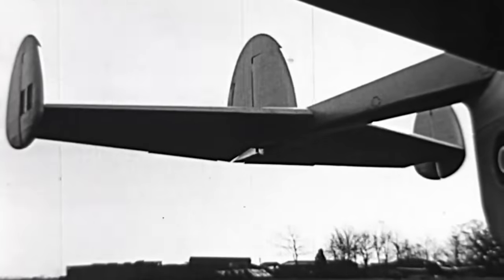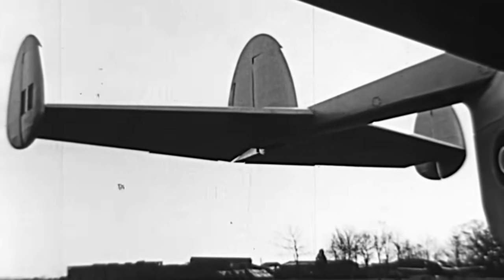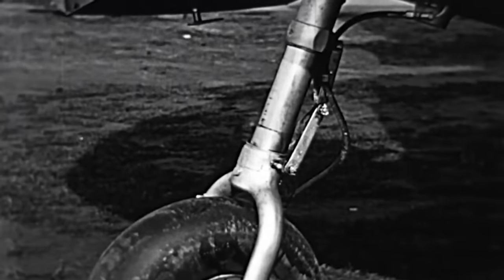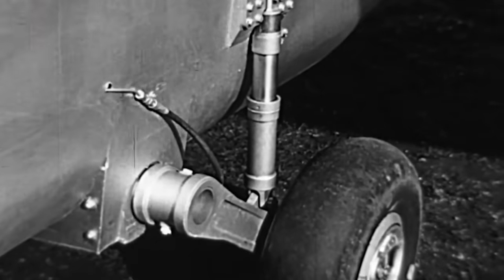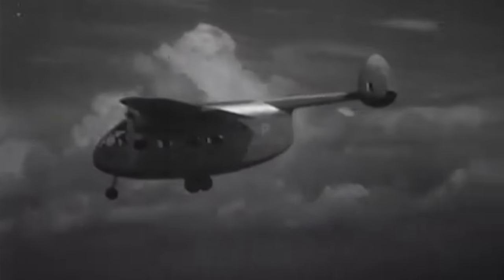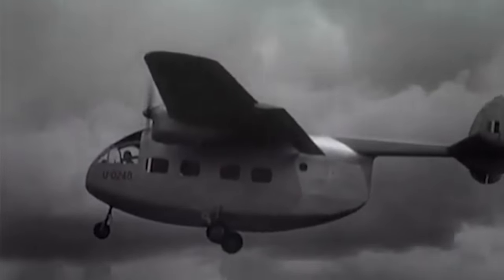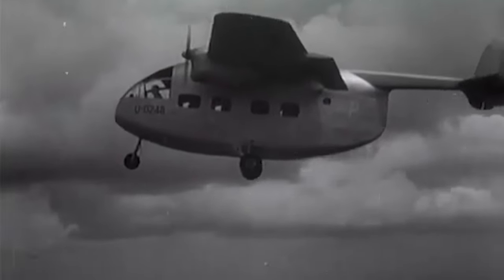Constructed from plastic-bonded plywood with elements of spruce and metal, the Miles Aerovan was a twin-engined high-wing monoplane. Its design featured a fixed tricycle undercarriage and three vertical tail and rudder units, resembling the Miles Messenger in its overall configuration. The wing boasted electrically actuated flaps, a recent innovation allowing adjustment to any angle. Ground steering options included both differential braking and differential operation of the throttles.